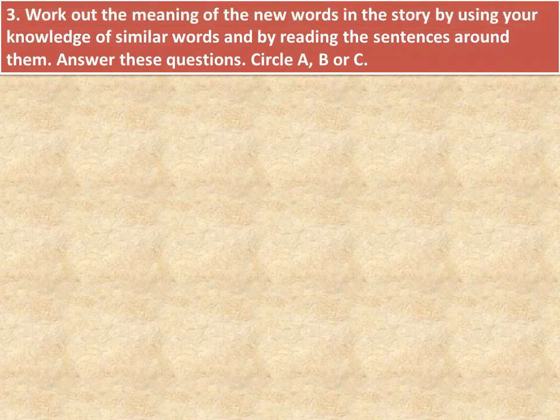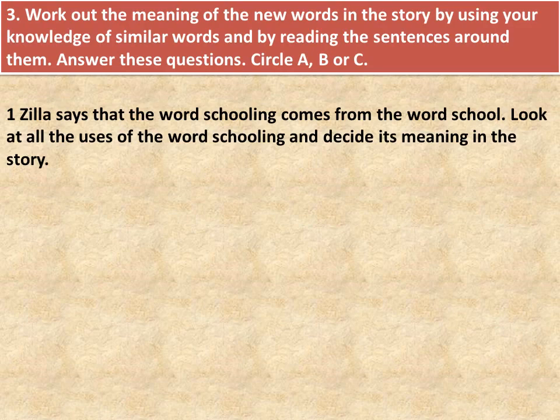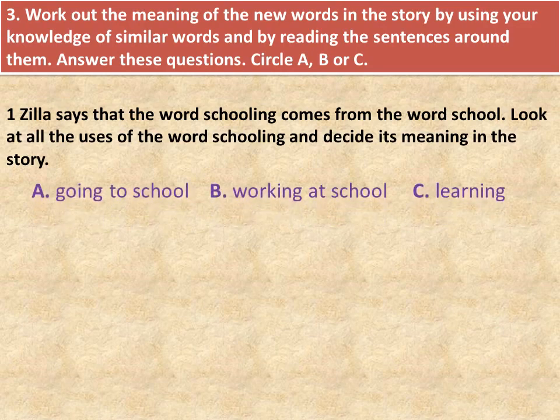Now work out the meaning of the new words in the story by using your knowledge of similar words and by reading the sentences around them. Answer these questions, circle A, B, or C. Here are the most important words in the text, the new words. Zila says that the word schooling comes from the word school. Look at all the uses of the word schooling and decide its meaning in the story. What is the meaning of schooling in the story? Is it going to school, working at school as teachers, or learning? Yes, it is about learning.